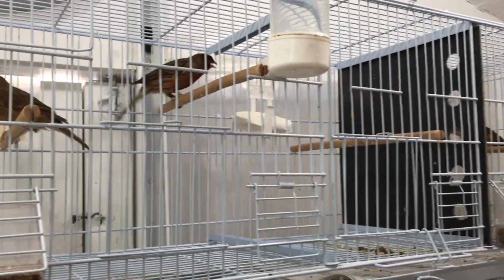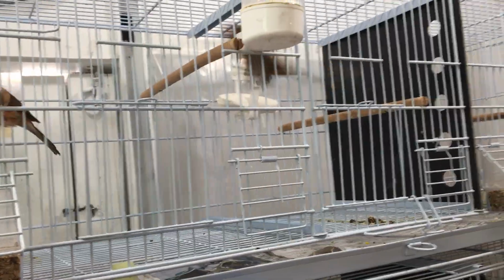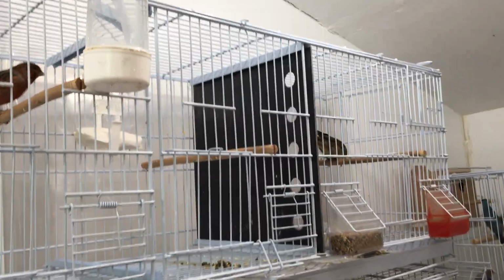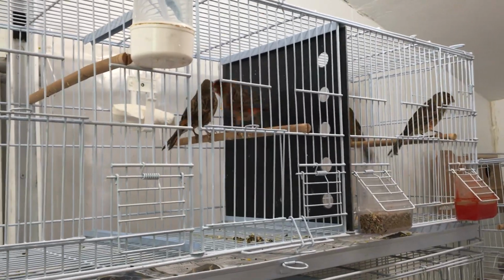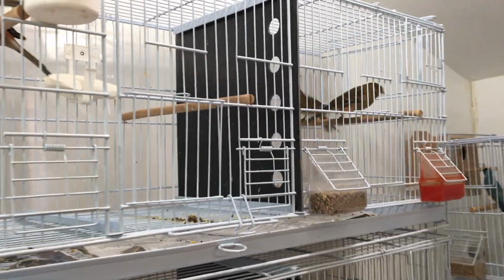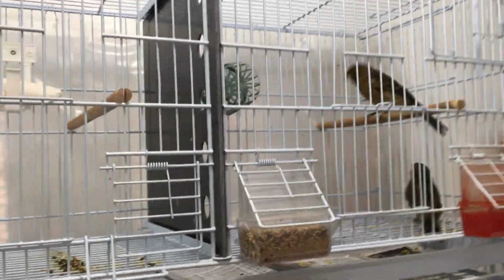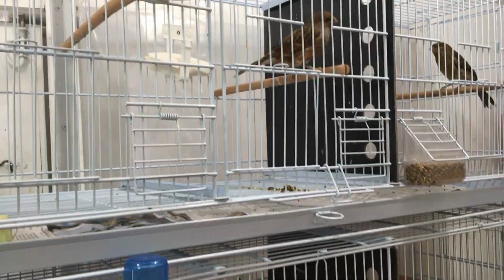So they have been treated, and as well as these guys have been treated, I have started to treat the rest of my entire bird shed. Typically if one pair has it, the other birds are pretty likely to get mites too. So I've just treated everyone as a preventative measure, so that we don't have a breakout and we can get rid of the issue quickly.